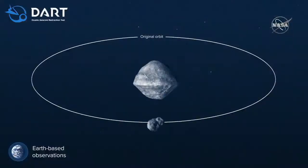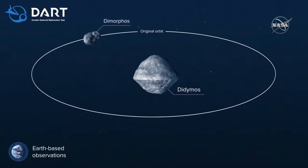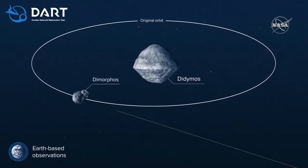So the idea of going to a double asteroid and watching the brightness go up and down from the Earth means that you can do it with just one spacecraft. You don't have to build two spacecraft, send two spacecraft. You can change the orbit of the moon and then measure what you did from telescopes on the Earth.